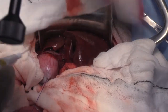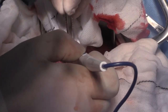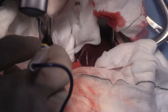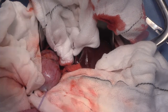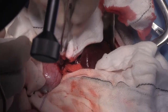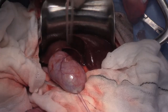So, just getting down. Can we get some gel foam, please? Just a bit of oozing from this liver surface. So just getting down towards the cystic duct here, so I've freed a lot of this gallbladder off the liver that we need to already. So I'm just going to get Jeff to give a bit more traction there, take a bit more pressure.